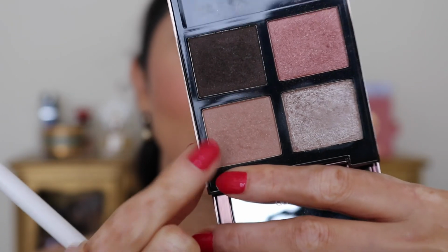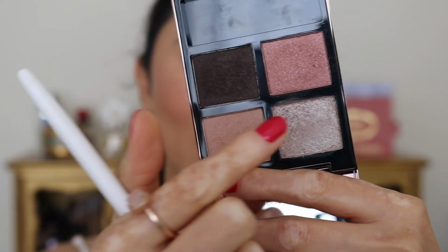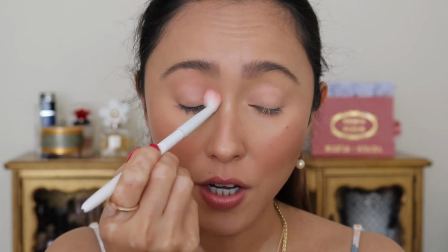So I'm going to use Disco Dust, and I'm going to apply this shade up here, the lighter brown. You have a dark brown, a light brown, a more pinkish, and the topper. I'm going to use that brownish shade and run this all over my crease with just a Wet n Wild brush, going back and forth on my crease, super simple. Literally that's all I'm going to do.